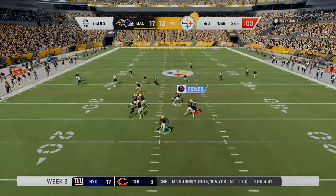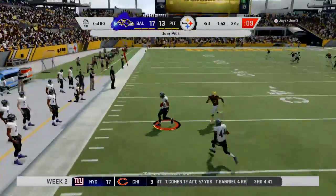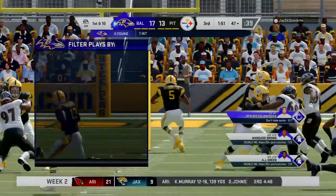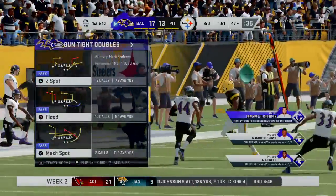To throw again on second down, Bridgewater. And he's going to be intercepted a third time. Picked off at the 45. And they'll start out with great field position at the 47-yard line in enemy territory.